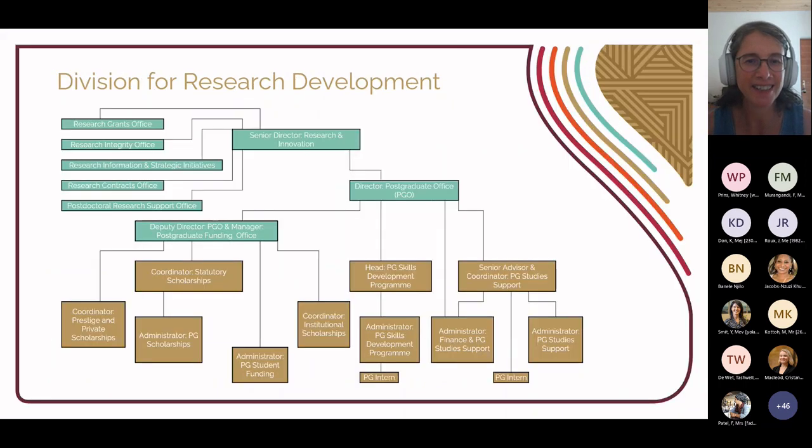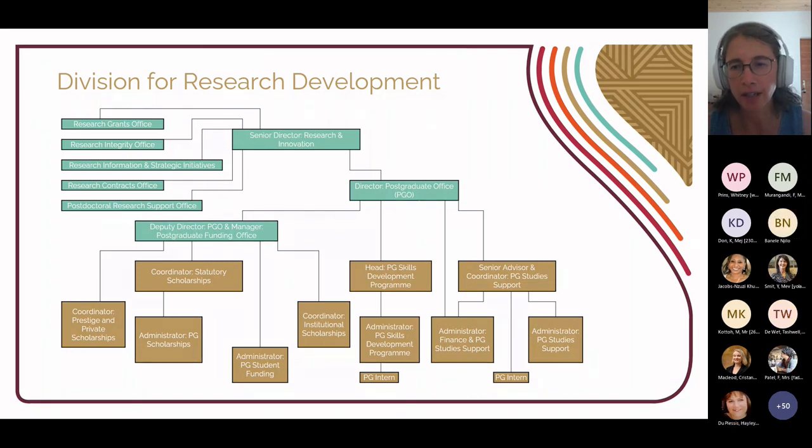Next slide, please. So just a quick overview of where we fit into the DRD. The DRD has got a number of clusters, of which the Postgraduate Office in its entirety is one. And we have these different sections that constitute the office in terms of the funding section, the skills development program, and then the study support colleagues. Next slide, please, Chris.